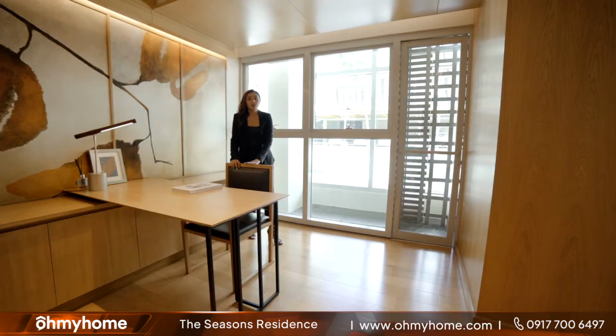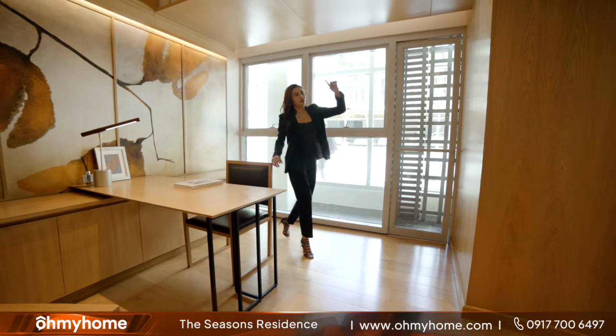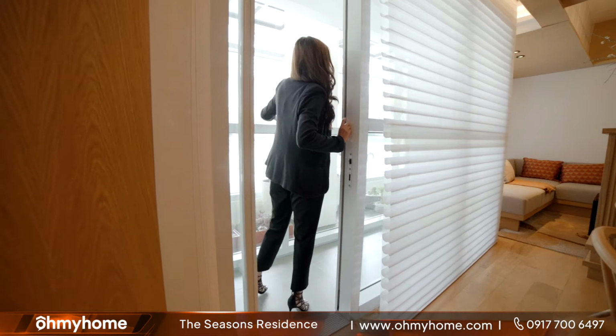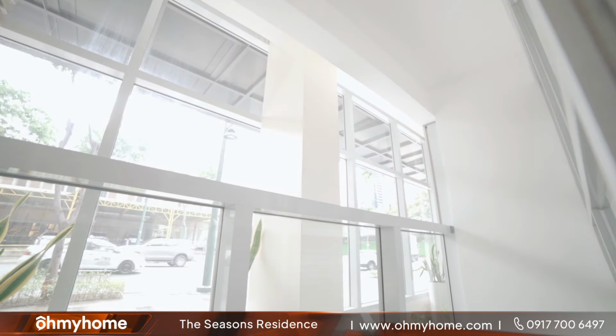So aside from this big window over here, you will see that on this side, you actually also get a balcony. And again, the Japanese style of design is really bringing in a lot of natural elements into your home. So with this balcony, you get a lot of natural light. If you want to step out for some fresh air, you can do that in this balcony of yours.